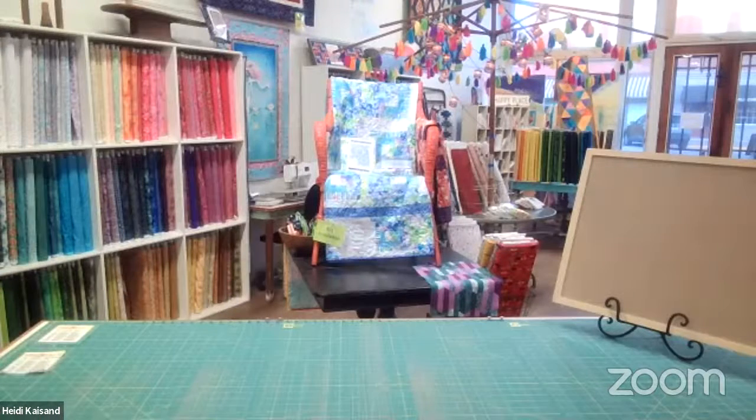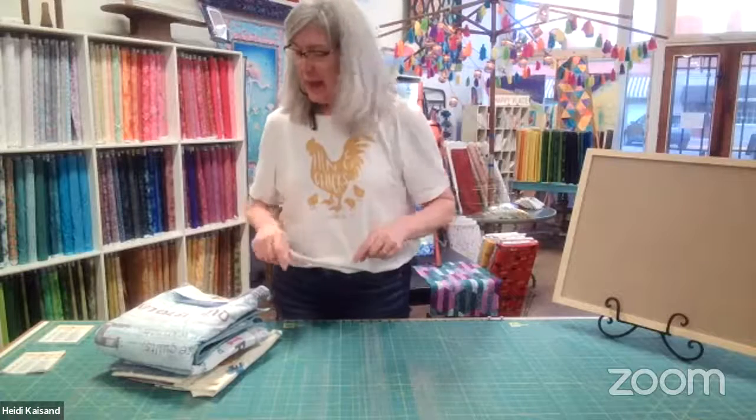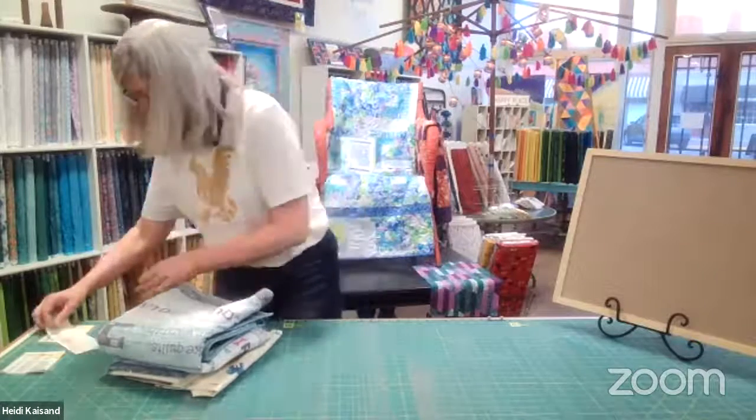All right. I'm going to move that over, and I'm going to grab this. Yes, these two, right? Yep. Okay. I think you're all going to love this next one. So the Words to Live By, words to quilt by and live by, that collection was very, very pretty. It actually came with two panels. This is going to be the second one.